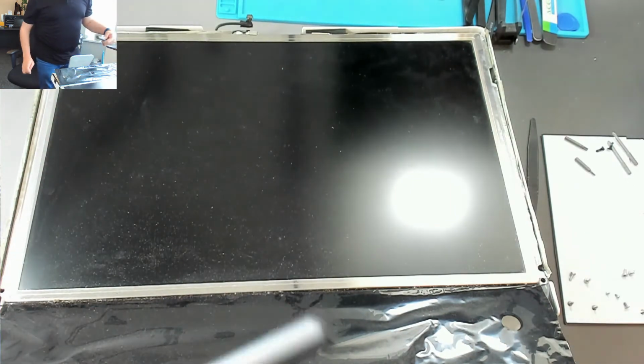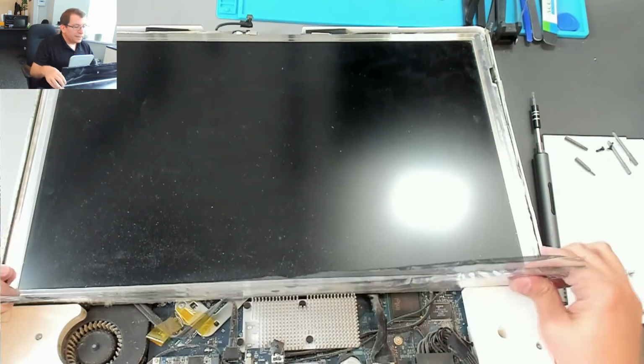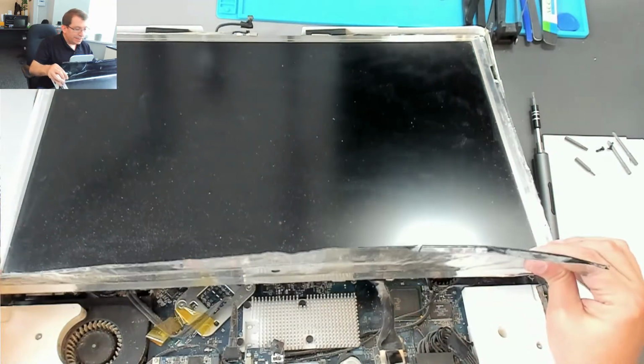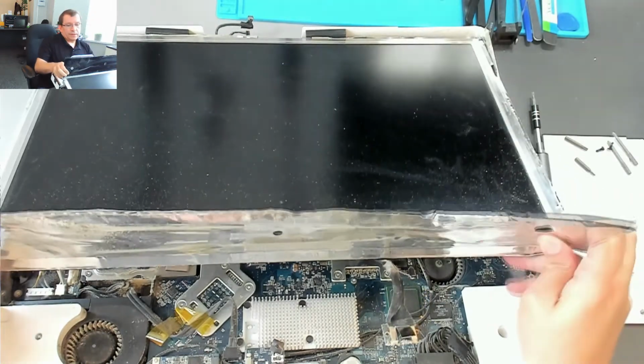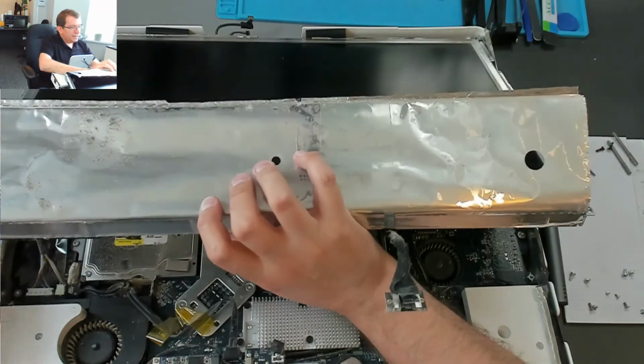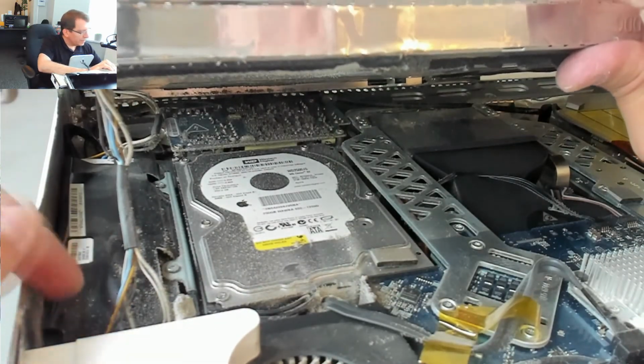Oh, I wasn't sure I was going to be able to do that with these tools. Note to self, get a longer Torx set. Alright, so this EMI shield is attached to the display. Oh, there are 4 cables, 2 at the top and 2 at the bottom. So you can see inside there are 4 cables holding this down.